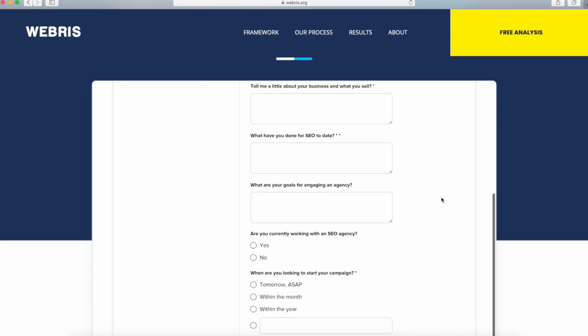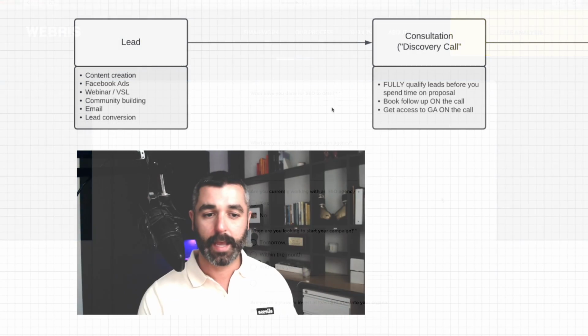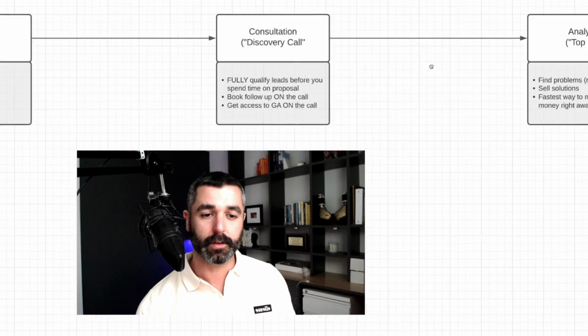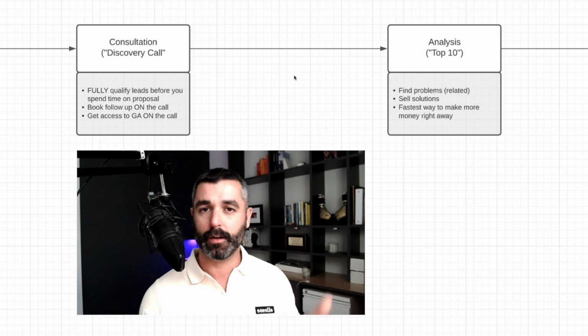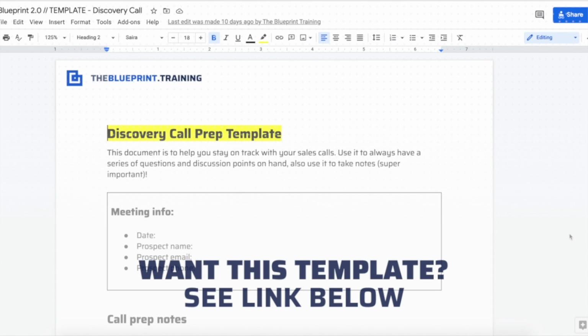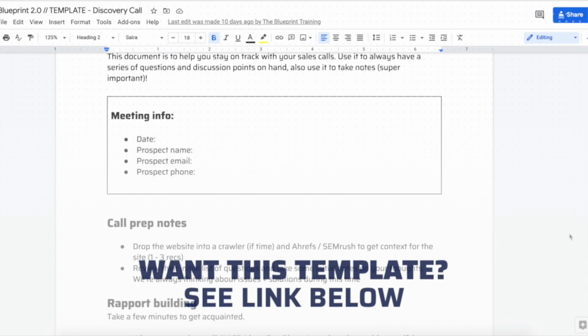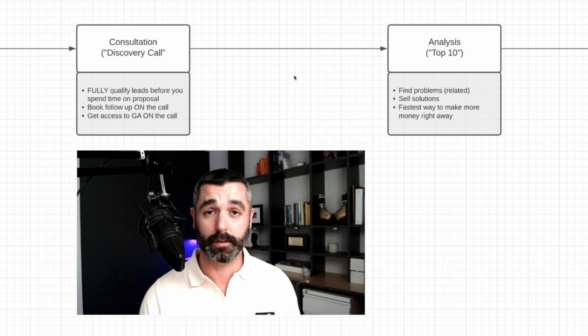Off the back of those questions is a form to book a consultation on our sales team's calendar. So we call the consultation the discovery call. And the reason why we call it the discovery call, because this is not a sales call. We are not here to give them a hard close. We are here to discover as much as possible about their business so we can put together a proper proposal that is going to attack problems and offer solutions to those problems. We're going to keep talking about that as we go through this because it's key to closing more deals and charging more for your deals as well.